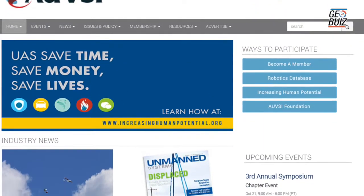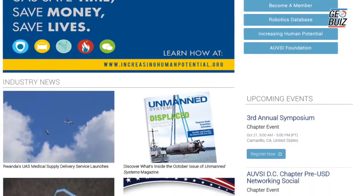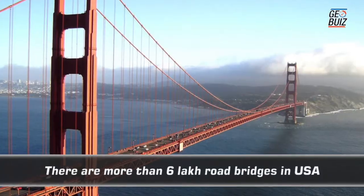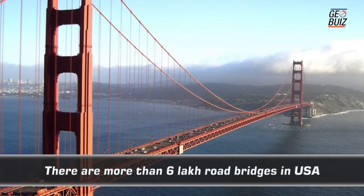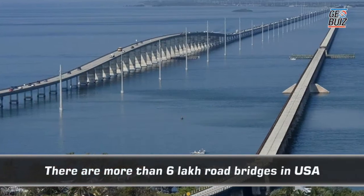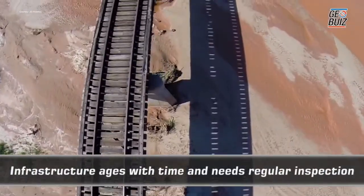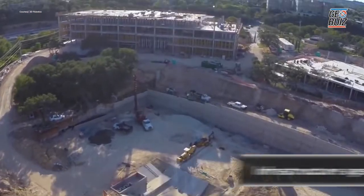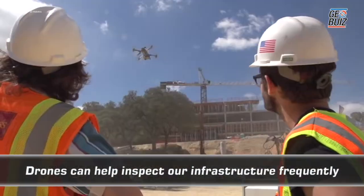AUVSI, which is the agency that put that study out there, said the economic potential is over $80 billion over the next decade, looking at the different applications. In many cases, like for example a bridge, in the US alone there are 600,000 road bridges. Inspecting a bridge is a very complex exercise, and as this infrastructure ages, it is more important to know its health, and you need more frequent inspections.